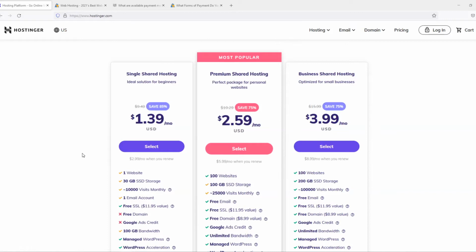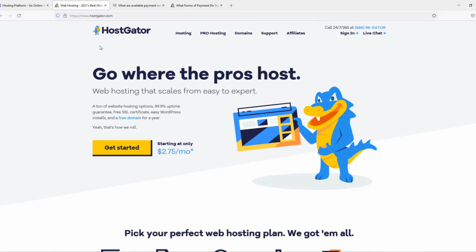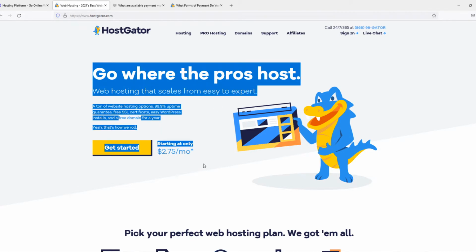In this video, I'm going to compare Hostgator web hosting versus Hostgator web hosting. So I'm going to show you the main similarities and differences of both platforms and which one you should choose depending on your situation.